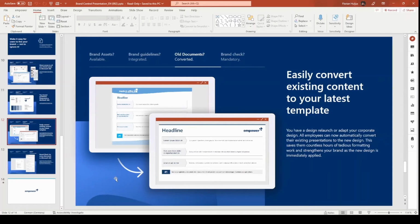With brand control, your adoption of brand compliance can be achieved and realized as there is an incentive for the user, which is we make it incredibly easy to transfer data and save you countless hours. In the end, converting old to new will save your organization countless hours, and your organization's goal to achieve brand compliance will be elevated tremendously.